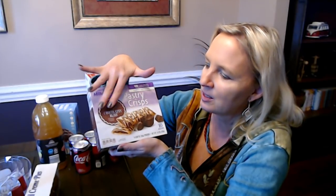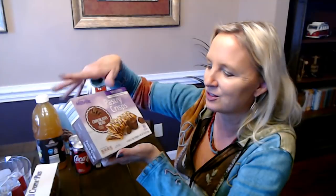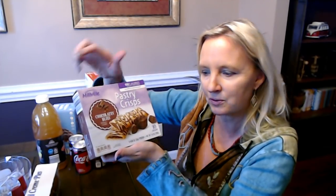But we have these cute little pastry crisps from Millville. They are chocolatey bliss flavor. So you just have this little pastry outside. It's kind of crunchy. And then you have the nice chocolatey center in there. Now there are 5 pouches of these crisps in here. And each pouch is kind of like a Pop-Tart pouch, a little silver wrapping. And you're going to have 2 crisps in each pouch for a total of 10 crisps. It's like 5 servings.